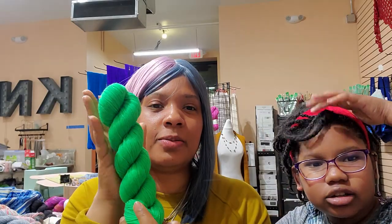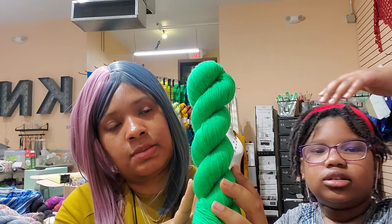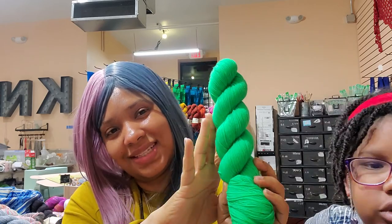So this is coming out a little cooler, but it's a bit warmer than it's appearing. It kind of looks like a leaf on camera.